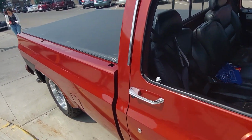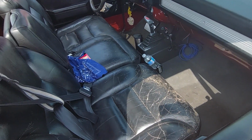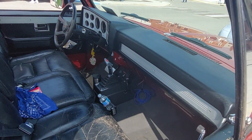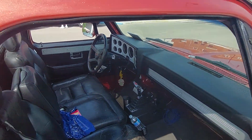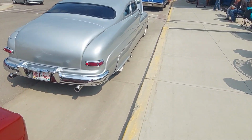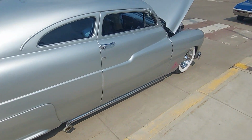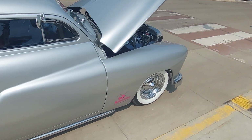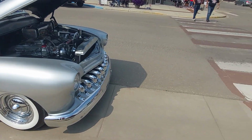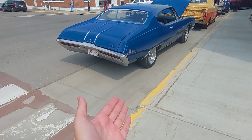Inside you'll see a nice leather seat, which I'm sure is very comfortable. And with a B&M slap shifter in it. Very nice. So, and then lastly, we walk down here. But yeah, there's this cool Mercury that you guys saw earlier, with the big Hemi under the hood that looks killer. But then finally, final vehicle after nearly an hour.